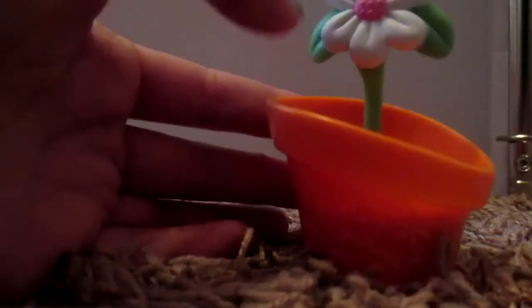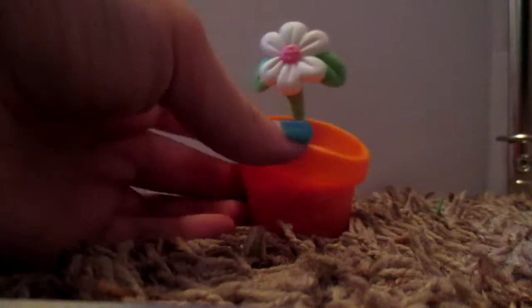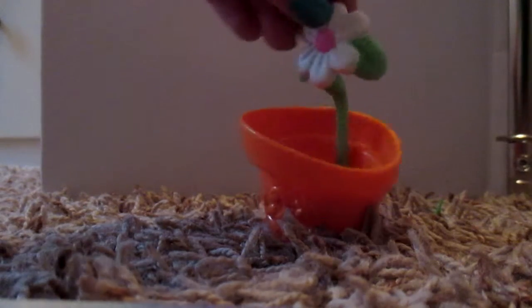So first off, there is this plant that comes with it. It's really cute. This flower is not removable, but it's very cute. I think it's an orange flower pot, and it's really cute.